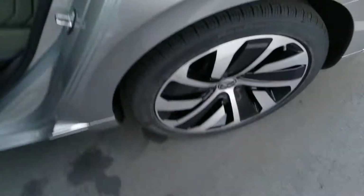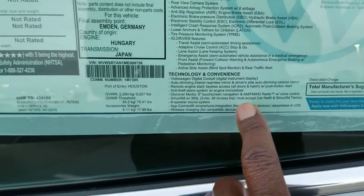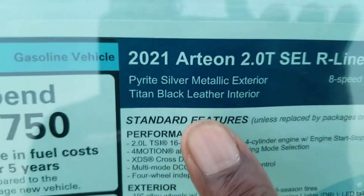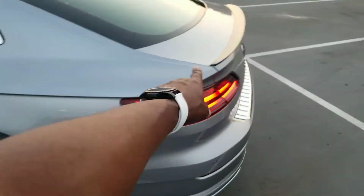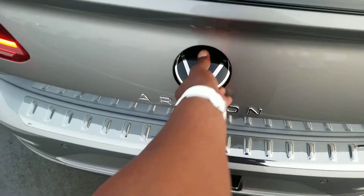Here's a look at those 20-inch alloy wheels. And real quick on the window sticker here, I wanted to confirm whether this had wireless charging, and it does right down there. Wireless charging for compatible devices. Okay, and then it also has leather interior, not leatherette. So I misspoke there. I'm sorry, leather interior. There's a look at your panoramic sunroof, the black spoiler on the back, and the LED tails. It says Arteon right here.